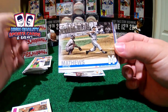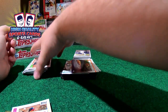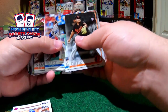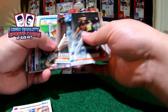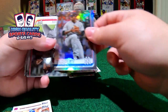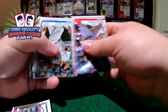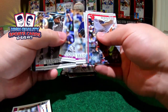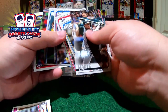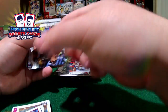Nice one, man. No auto yet, man. JM, any auto yet? Just memorabilia. Patrick Wisdom, 1984. Man, what a nice super sharpie. Good morning on that card, too, man. Stephen Tarpley, New York Yankees, rainbow foil. Patrick Corbin with Washington, 150 gold. Bryce Harper, a short print card, rookie card.